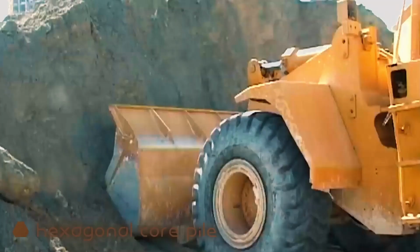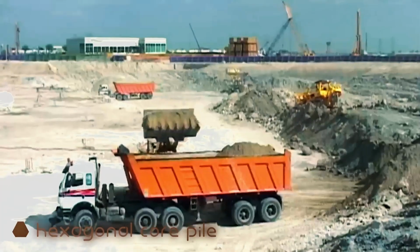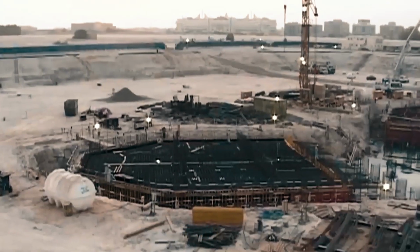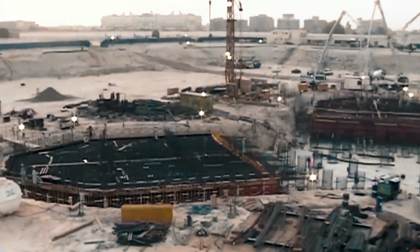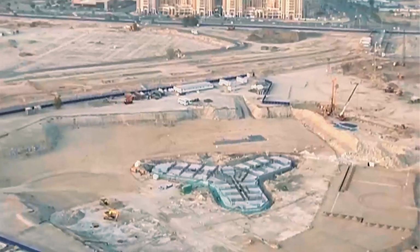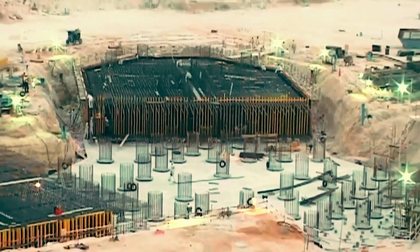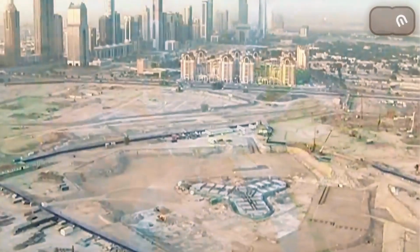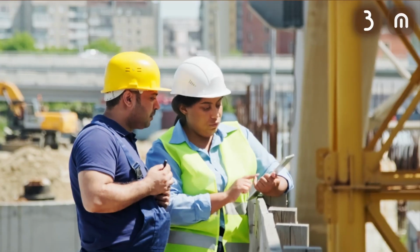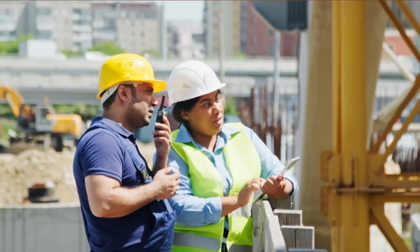To address this issue, they utilized a type of foundation known as a hexagonal core pile. This pile was composed of I-shaped sections and columns that were connected to the central core of the pile. The pile itself was constructed using reinforced concrete, meaning it was made by combining steel bars and concrete with a thickness of 3 meters. This design allowed the weight of the building to be evenly distributed on the ground surface.